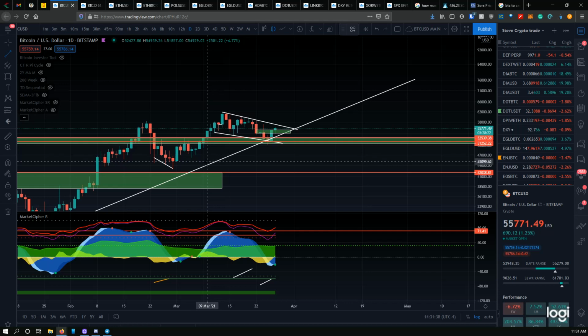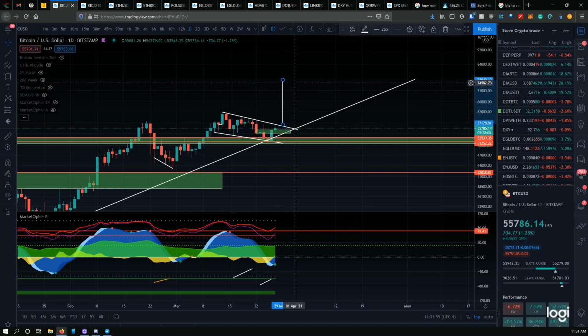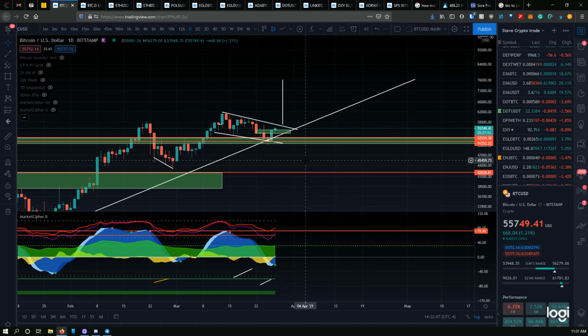So let me get a measured move, because I didn't want to talk about this too early. If I get a measured move from here to the top of the flag, and we see the breakout here, so let's say we break out within the next couple days, that would give us a target of about 75,000, okay, which is pretty amazing. All right, so we'll see what happens there. No guarantees here, obviously. This is just a projected target, right? So nothing is set in stone.